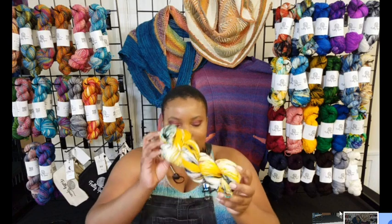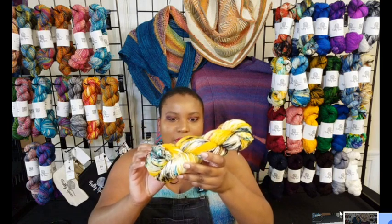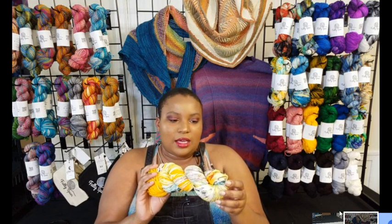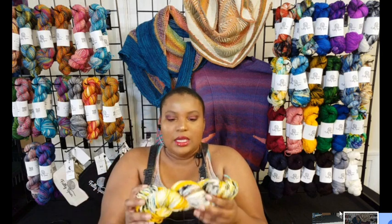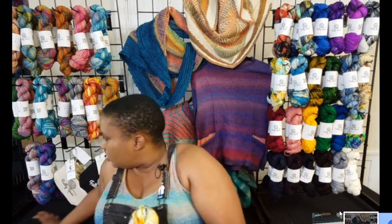You can check it out directly also at fullyspun.com. So the first colorway I've got is called Corbin Dallas, and this one is inspired by Corbin Dallas and the taxi that he drives, and just his character overall. So I'm going to bring this over into the close-up view over here.